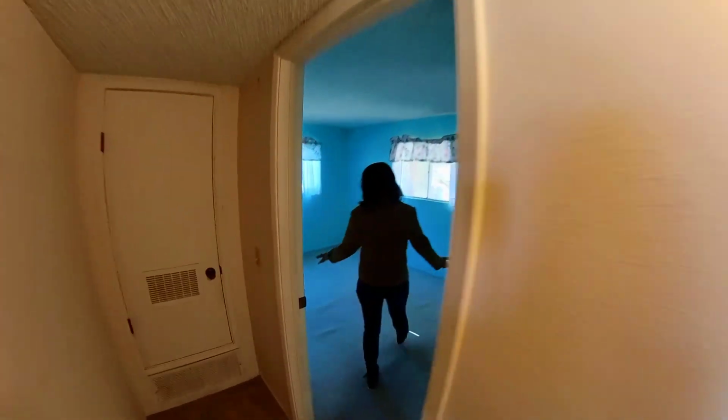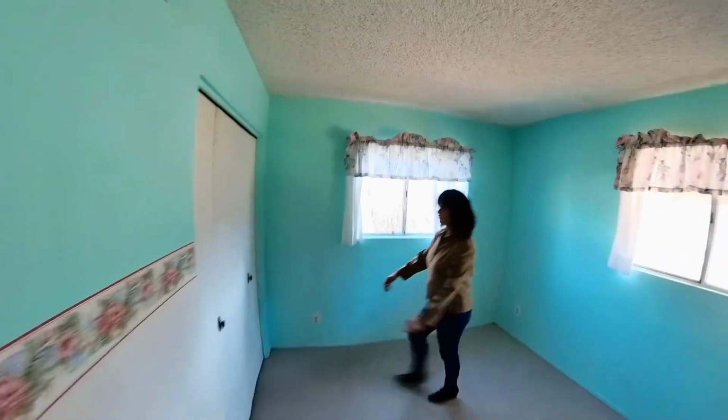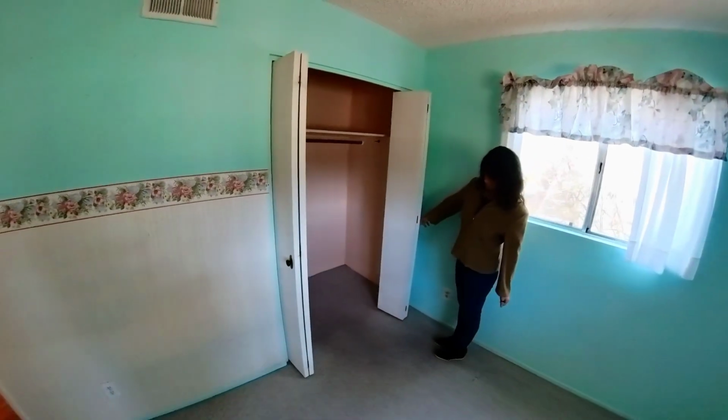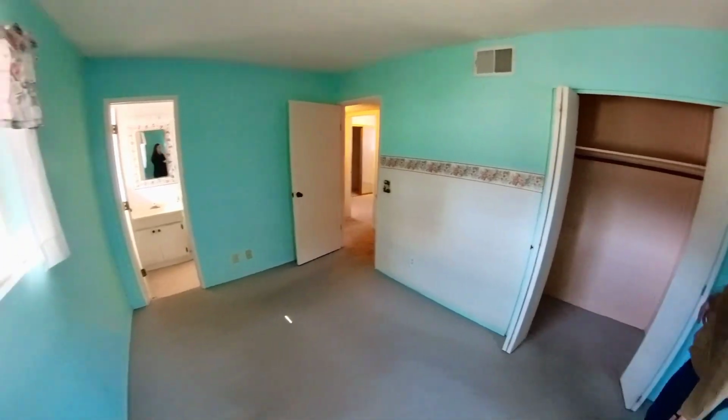So then you have, I guess this would be the master bedroom because you have the bathroom attached. You also have another closet in here. Yeah, that's a really nice size closet too.